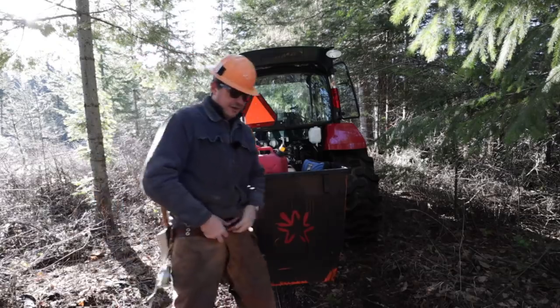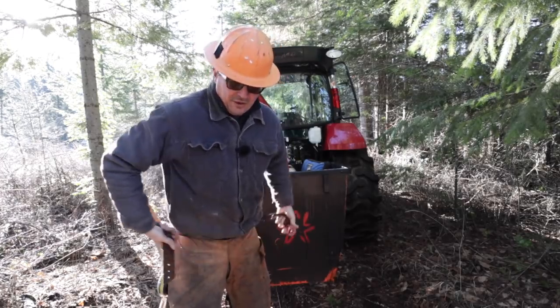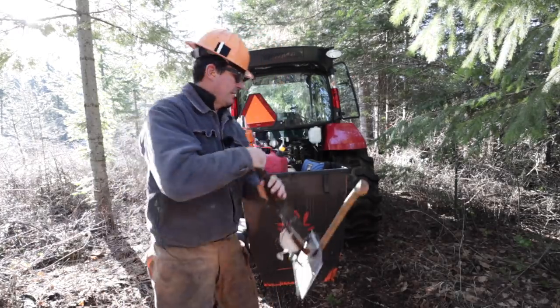I have really enjoyed having that chainsaw mount in there. It's been the handiest thing, one of the handiest things I've built last year.